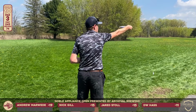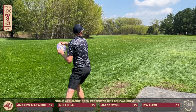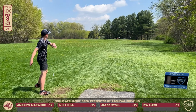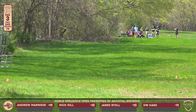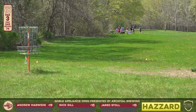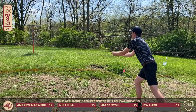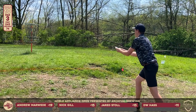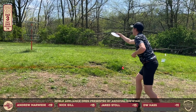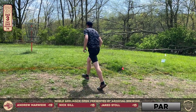And Dub with the ruin, to surprise no one. If you didn't see the back 9 in round 1, he threw ruin a lot. Yeah, we're going to imagine he's going to do it again here too. This looks a little short though. Get up. No. Hazard. So, you see the 2 backhands that end up in the hazard, 2 forehands, circle 1 putting. These should be cleanups, though. I mean, it sucks, but get your par, move on to the next one.